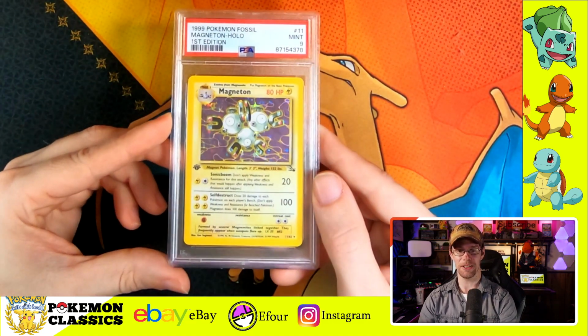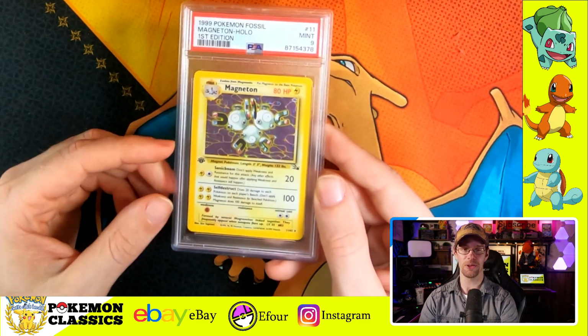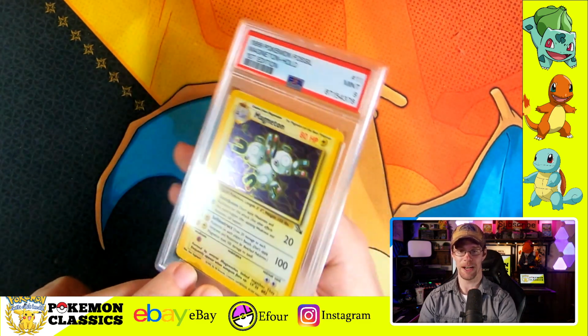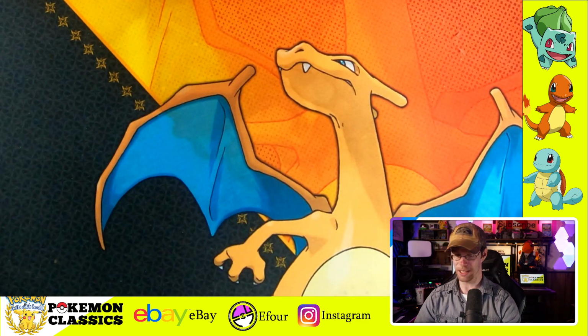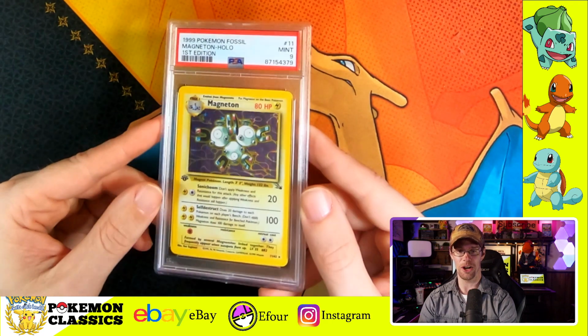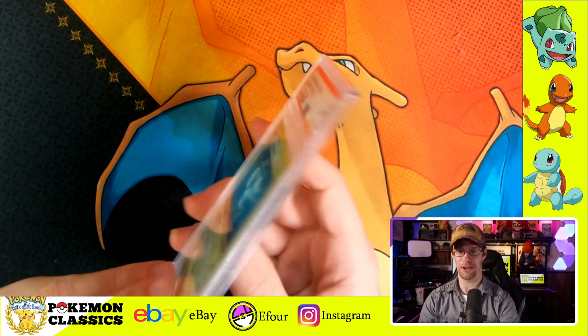Speaking of which, the Magneton is probably the least popular in the set outside of Muk. It's probably a two-way tie between those two, but this one got the mint 9. And I actually sent 2 Magnetons, and the other Magneton also achieved the mint 9. So some consistency there on the electric magnet Pokemon.